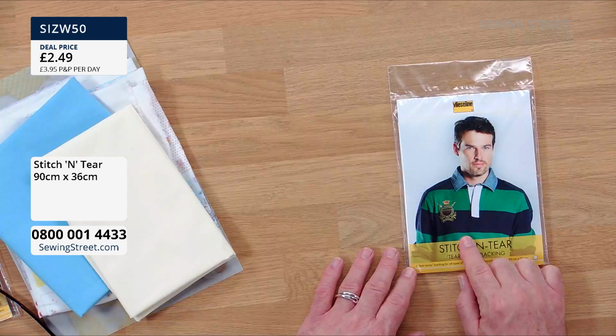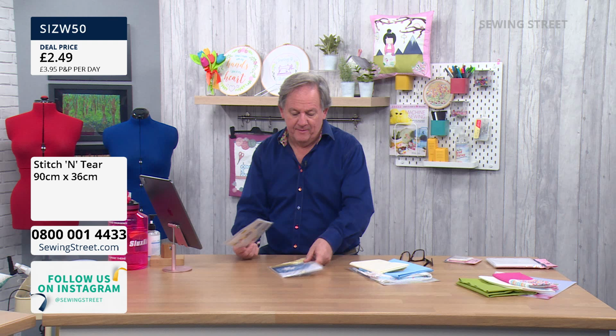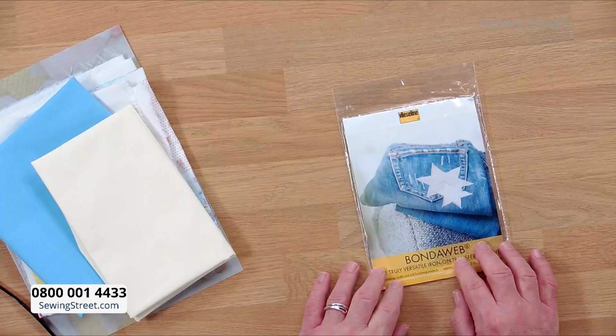And also, if you want the bonder web as well, to bonder web the items to the washing line, I'll just do this quickly.